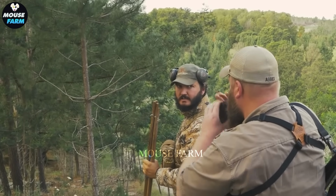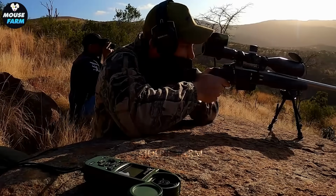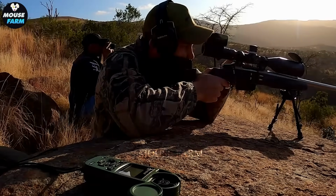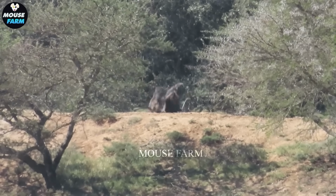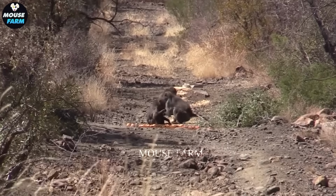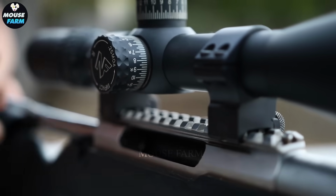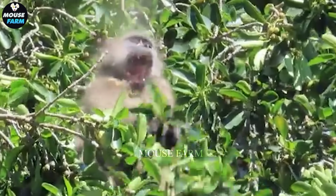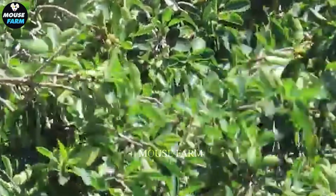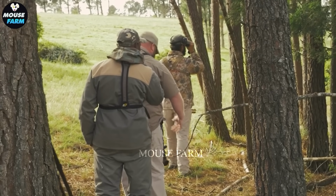By 2024, hunters had successfully reduced the baboon population to the hundreds, stabilizing the ecosystem and boosting agricultural productivity. This effort has brought economic recovery to areas like Limpopo province.